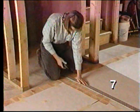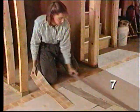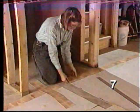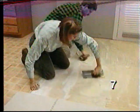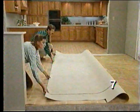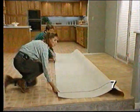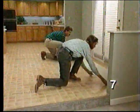You lay the template out over the vinyl and cut the vinyl to match with a utility knife, leaving an overlap if you need to make a seam. Once the vinyl's cut, lay it out on the floor in its proper position and make sure it fits. For a full spread adhesive application, roll back half the sheet, apply the glue to the floor, and lay the vinyl in that. Then do the second half after that.